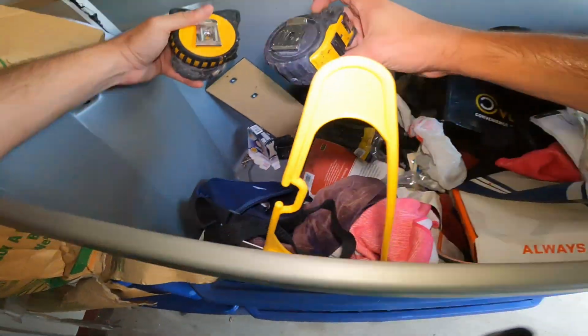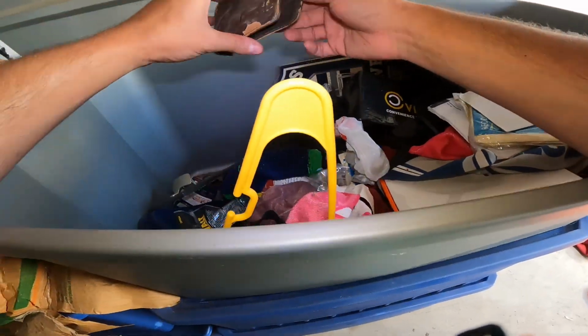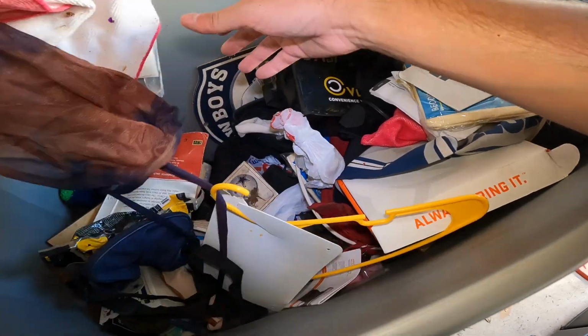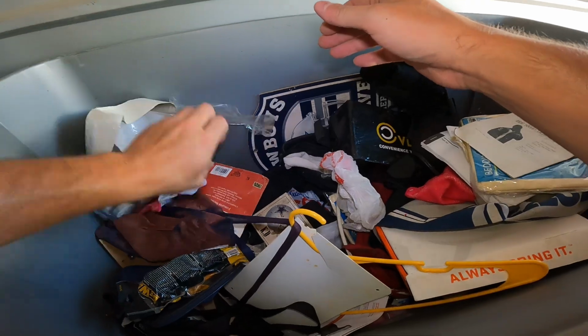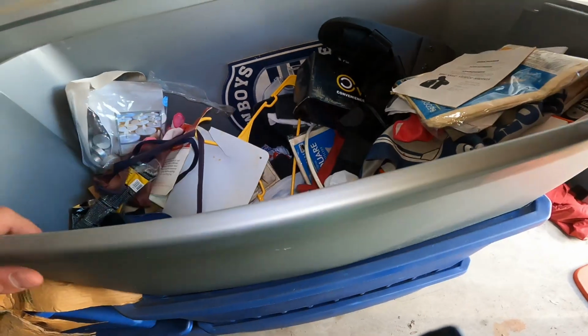Oh, tape measure galore, bro. What? Dude, I cannot express to you how excited I get about tape measures. I mean, you just saw a little bit, but it ain't nothing. No money. No money, no money, no money. What is this? Candles galore. Oh, it's hot in here. It's getting hot in here.